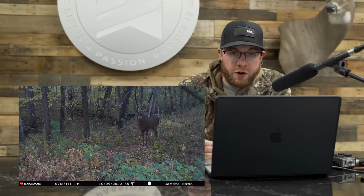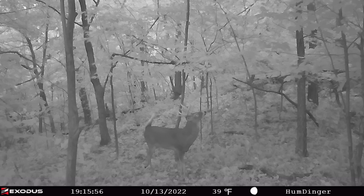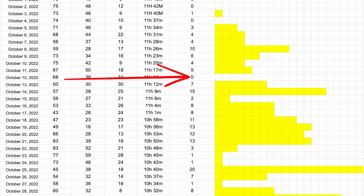Everyone knows you get a cold front in October, bucks are going to move. The data shows that. What I want to point out too is once you get that cold snap, you get this 28 degree morning, and the activity lingers. So the next day it's 73 for a high, but you still have 6 daylight photos that day because that activity stuck around. As the temperature starts to steadily increase, daylight buck activity shuts back down. So 75 degrees, 67, 68, and we're moving down to 4, 5, 0 daylight buck pictures.